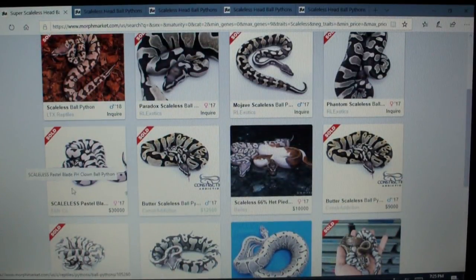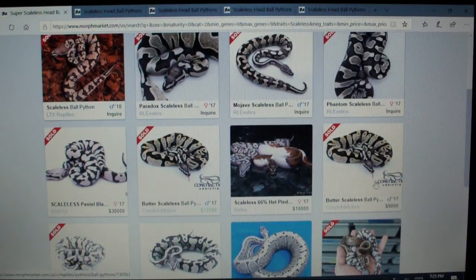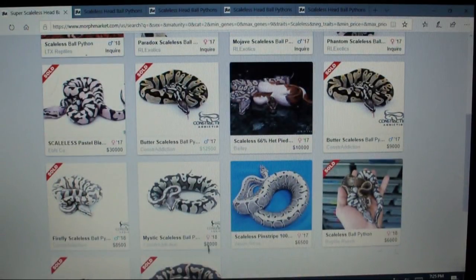Here's one, a scaleless pastel possible het clown, for $30,000, sold in 2017, which is pretty incredible. And then from here you can see there's the butter scaleless for $12,500. Here's a butter scaleless for $8,000 that sold. And if you scroll down here, here's one that sold just last year, 2018. A Firefly totally scaleless, sold for $8,500, and that's quite a drop from the $150,000 from 5 years ago.